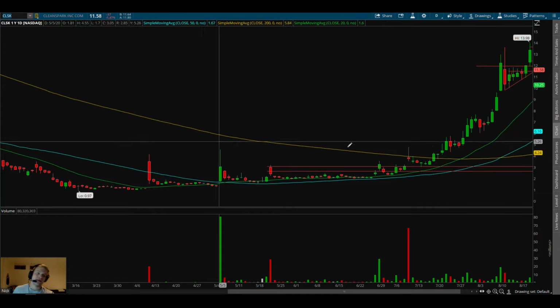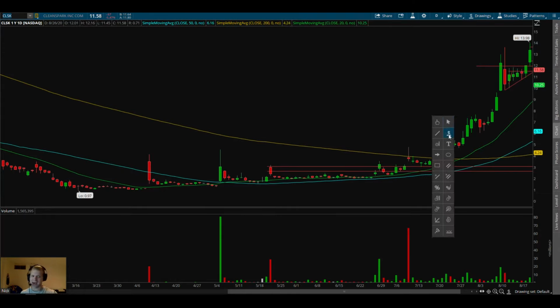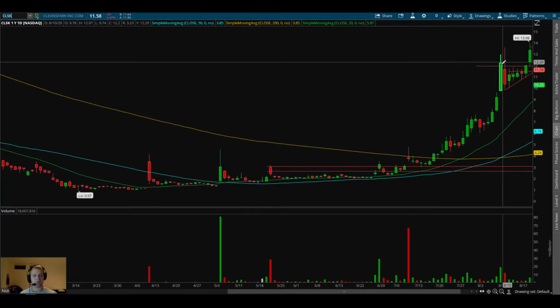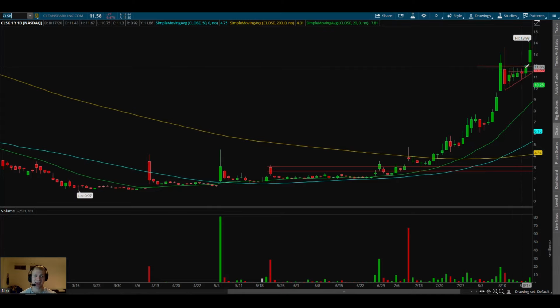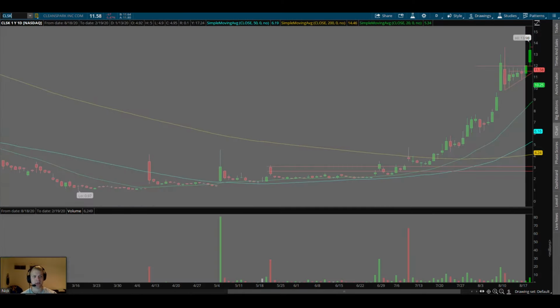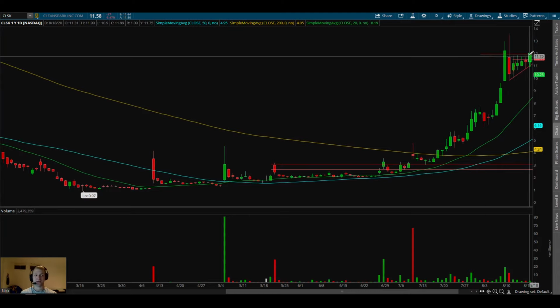CLSK, I really like this trade. Look at this beautiful daily. This one's kind of ramped up. It's had a couple headlines here and there, and it really formed this beautiful, beautiful flag on the daily. And on this day right here, this is the day I bought it. I want to scoot over so you don't see the next day. We ended up closing right at the highs of this flag.